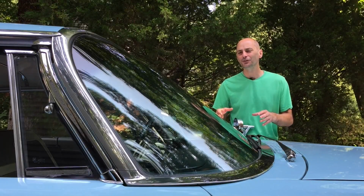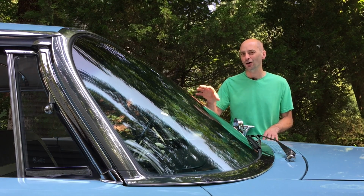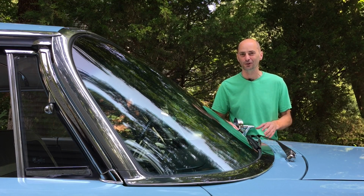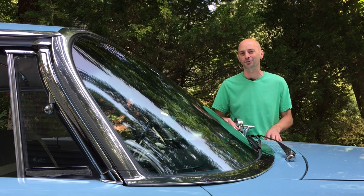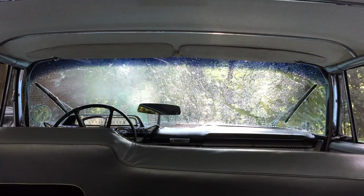So that was fun, so let's get back to the car. The designers of this car created this complex compound curve wraparound windshield, and they've had a bunch of other technological advances too, including the torsion air front suspension and the Torqueflite transmission. But they just weren't able to figure out how to clear a wet or dirty windshield using opposing windshield wipers.